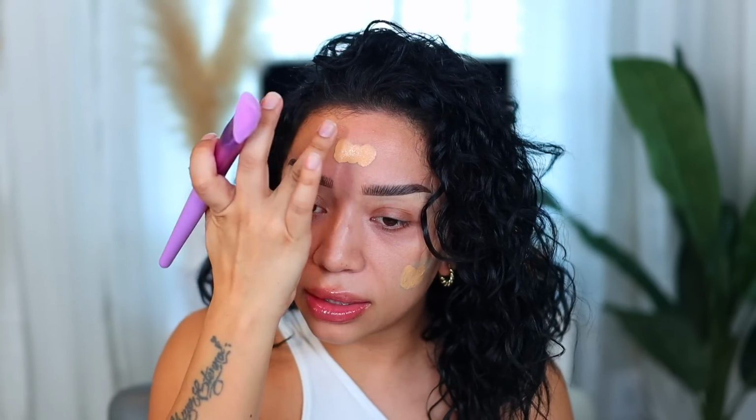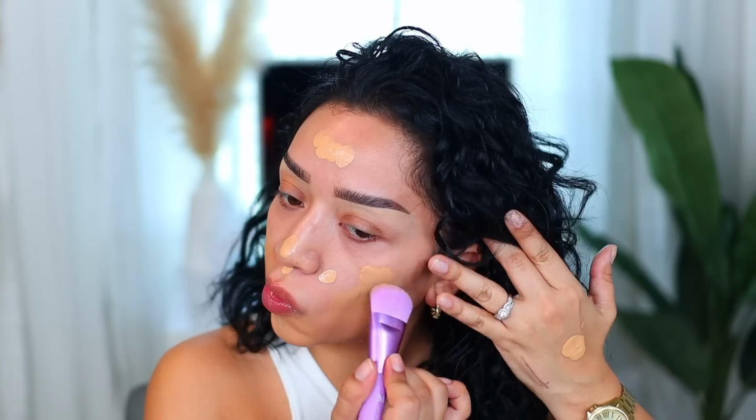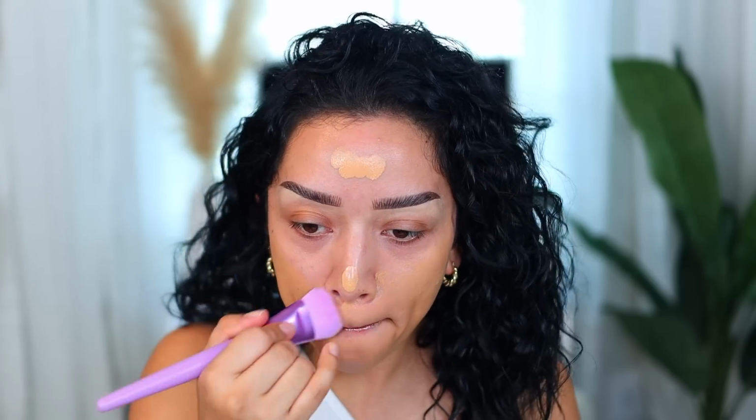I'm going to go in with a full pump of the Juvia's Place. I am in the shade Tangier. Now this foundation is medium to full coverage. It's long wearing and it has a natural radiant finish. It has micro pearls, which gives the skin that luminosity. So it's not ideal for us oily girls. But if you prep the skin correctly and set it correctly, it'll look nice, but you will have oil peeking through it, just so you know.